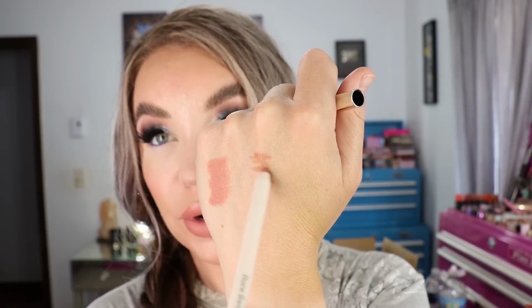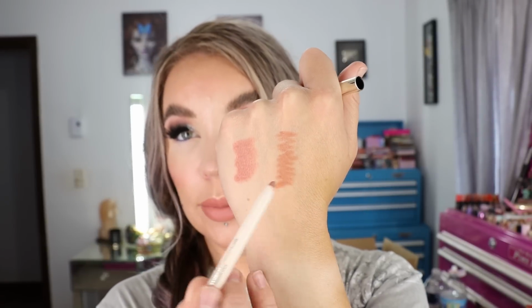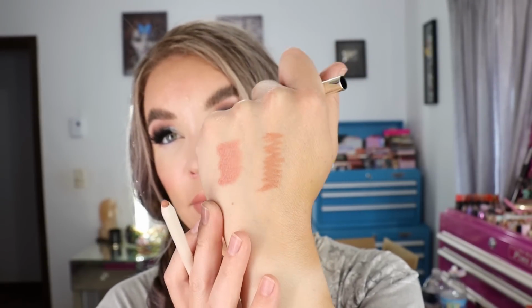So this is the shade Creative. It glides on pretty well. I liked it best when I put one line over and then went over it one more time. But that's the lip combination that I have on today, and I've really been enjoying it. So again, it's a twist up pencil, which is nice, and it's been wearing really well. I've had lunch with this, and I really didn't have to touch up my lips at all after that, so that's good. Really nice product there.